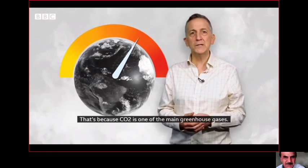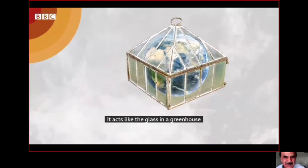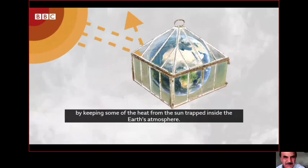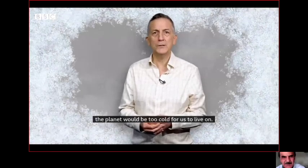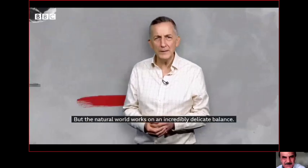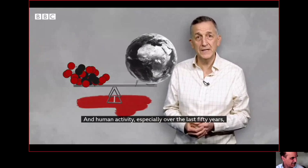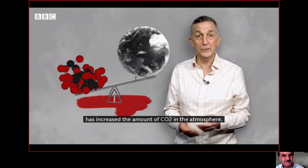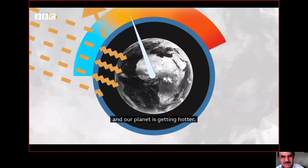That's because CO2 is one of the main greenhouse gases. It acts like the glass in a greenhouse by keeping some of the heat from the sun trapped inside the Earth's atmosphere. That's a good thing because without it, the planet would be too cold for us to live on. But the natural world works on an incredibly delicate balance, and human activity, especially over the last 50 years, has increased the amount of CO2 in the atmosphere. Too much of the sun's heat is getting trapped, and our planet is getting hotter.